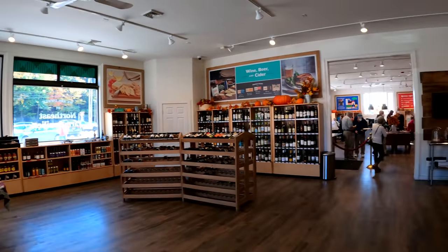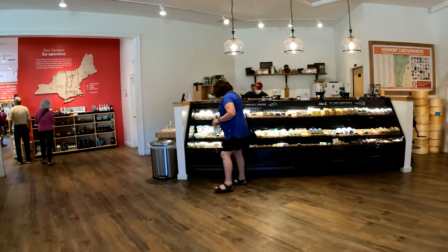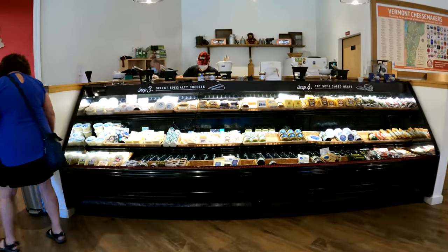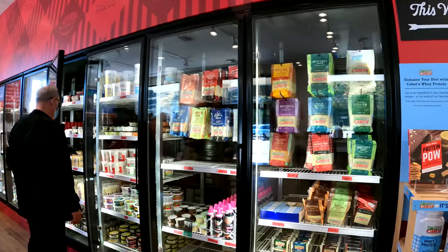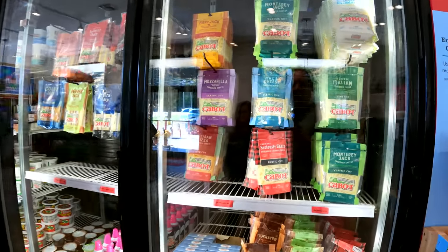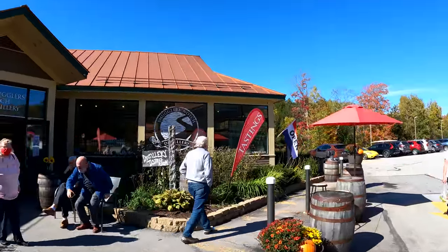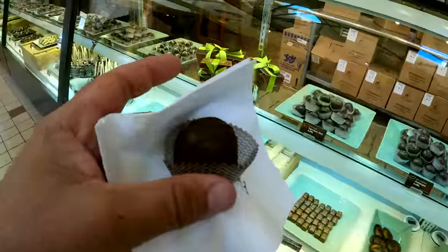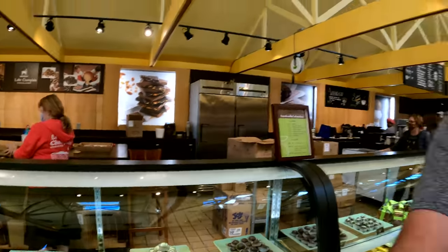Let's just try some cheese and chocolate. Unfortunately, we forgot to bring our cooler, otherwise we would have bought some cheese to take back. This is Smuggler's Notch Distillery. Look at all that deliciousness. Got a chocolate because that's what you do, right? It's delicious.